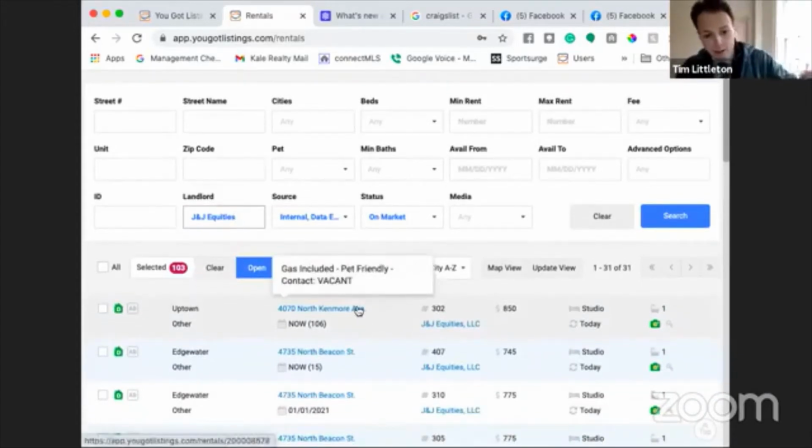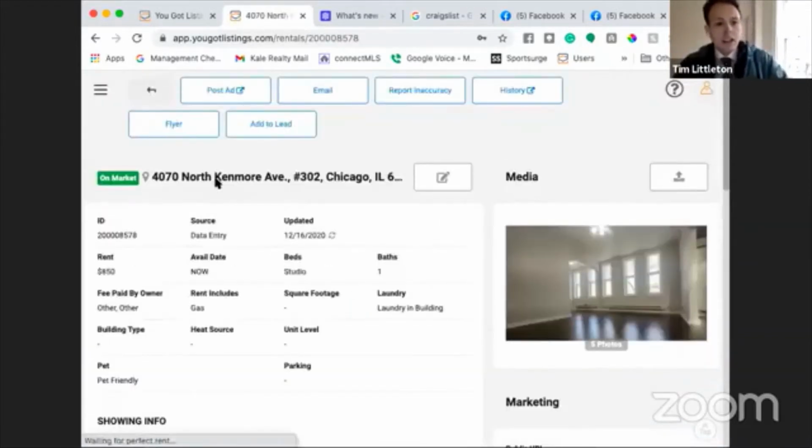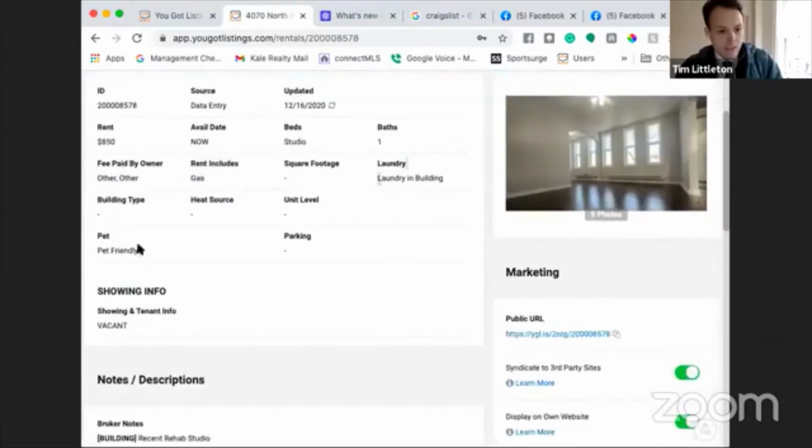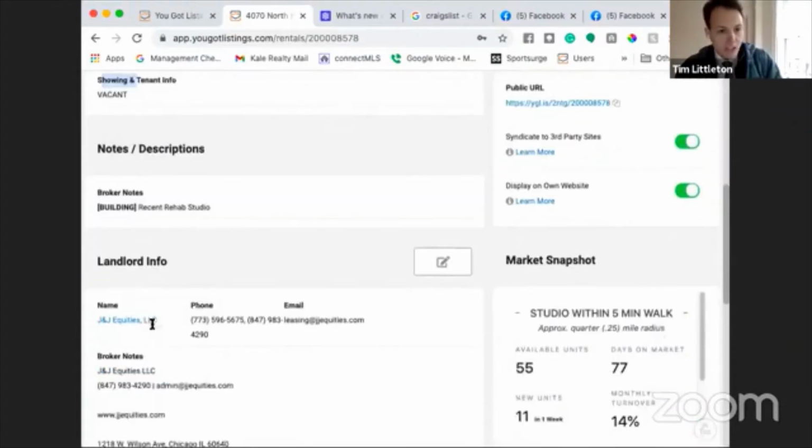All right, so let's say I have somebody reaching out for a studio. Great. Anything that allows you to post an ad, you are allowed to post for. So I can go ahead if I wanted to post this one. This has a lot of the information in there. Rent includes gas, laundry and building, it's pet friendly, vacant, you don't have to call and give notice to the tenant. Here's your landlord information.